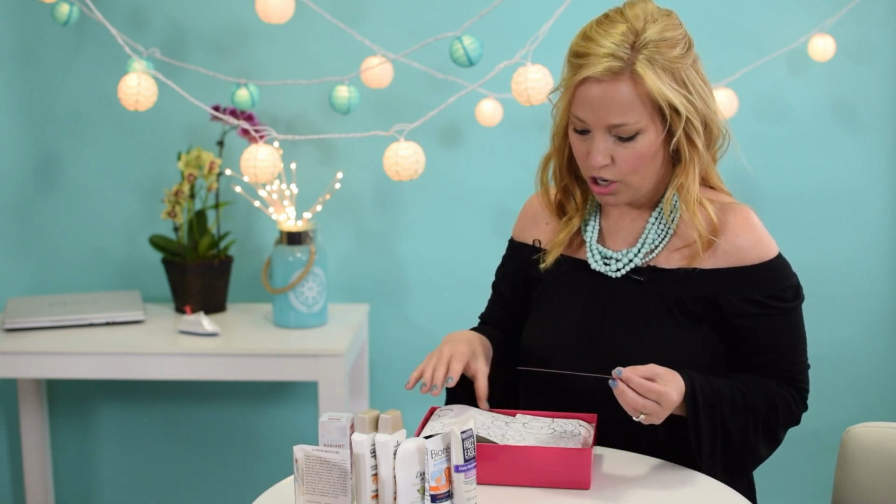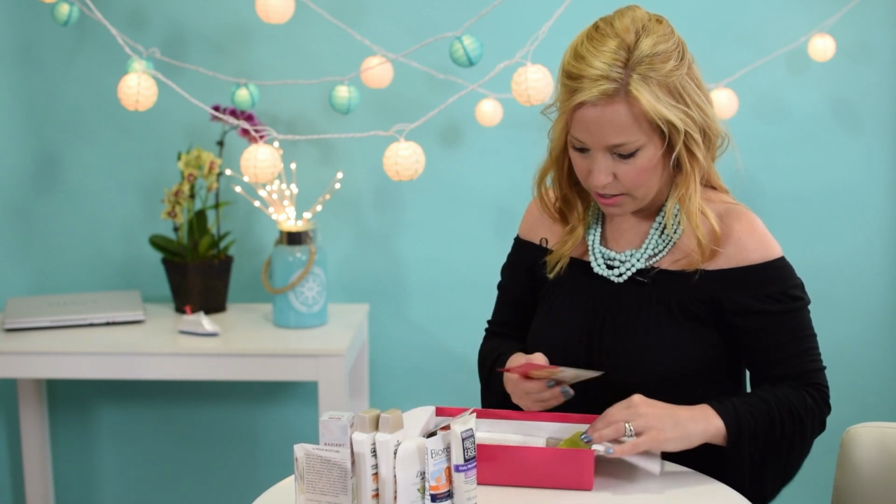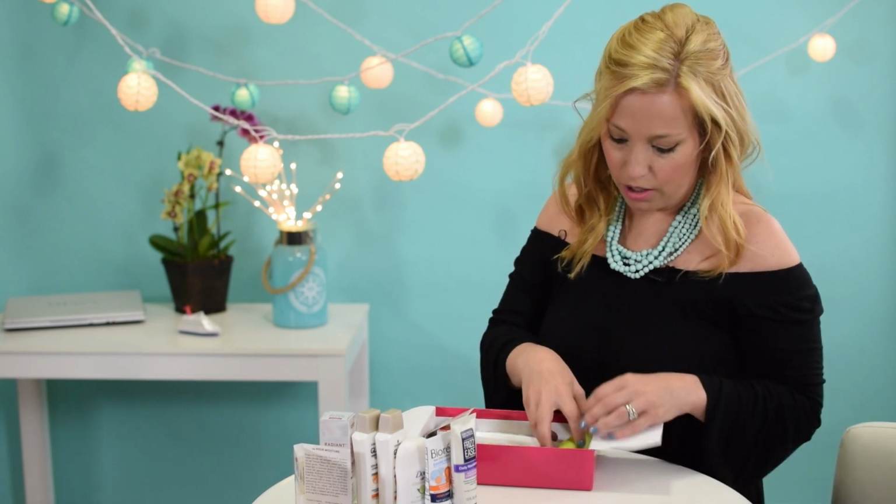I love it. I'm trying to remember how much these cost. Are they $5, you guys? Walmart beauty boxes? I think they're $5. Okay, I'm seeing some different stuff in here, but not a lot of different. A lot of the same stuff. Okay, here's the first different item.